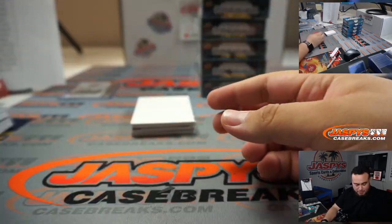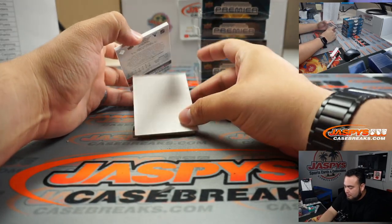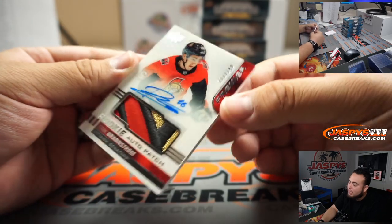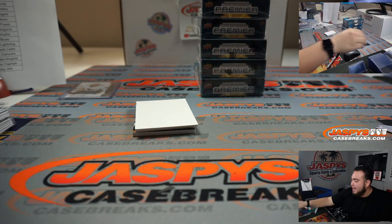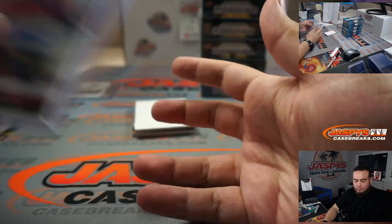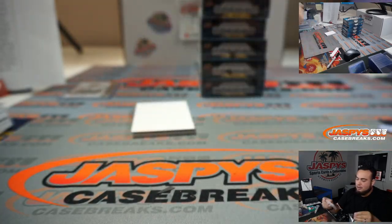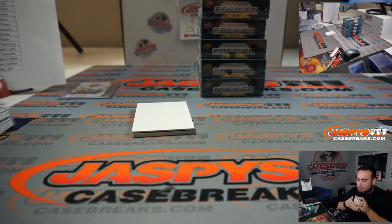Yeah, musical goalies, that's for sure. Wow, what a patch. What a patch. Nice. Erik Brännström. That's 111 out of 149. Ottawa Senators, RMB, spot 1, going to Matt. And we got Rasmus Sandin, 86 out of 99. Toronto Maple Leafs. It's going to Ryan Harrell.